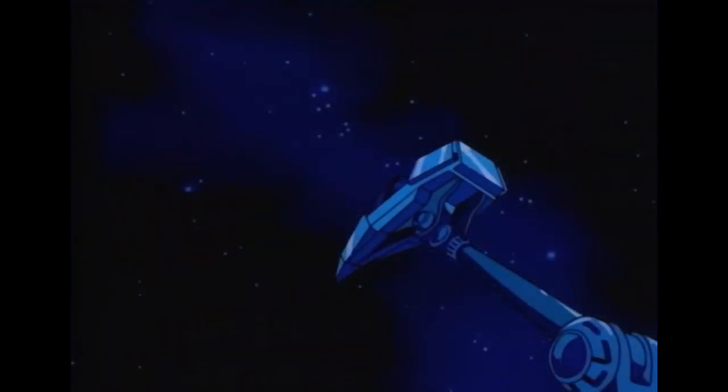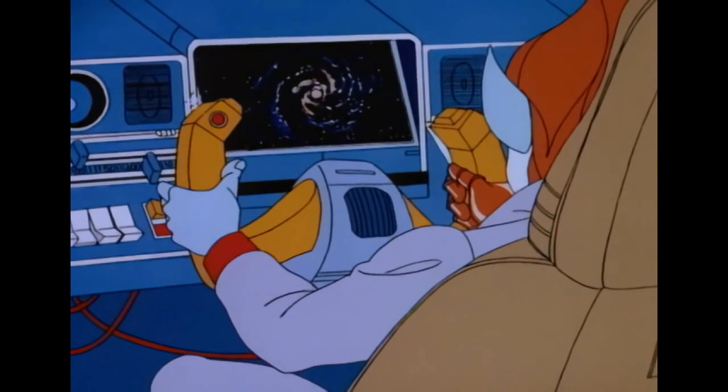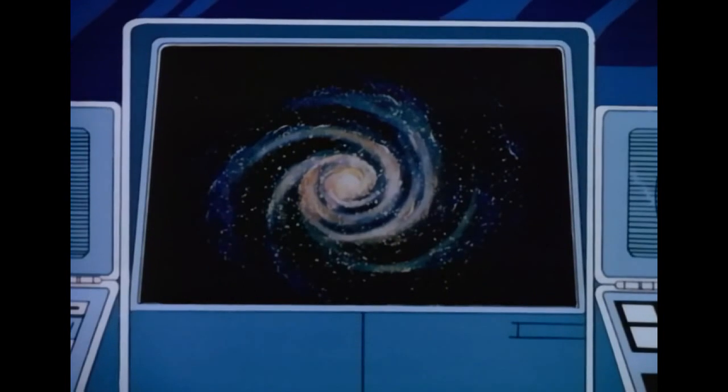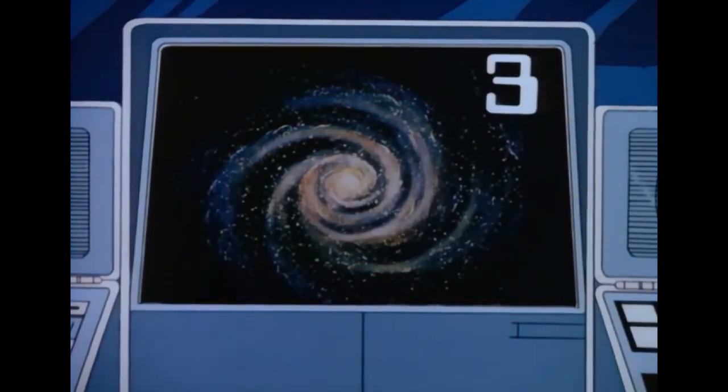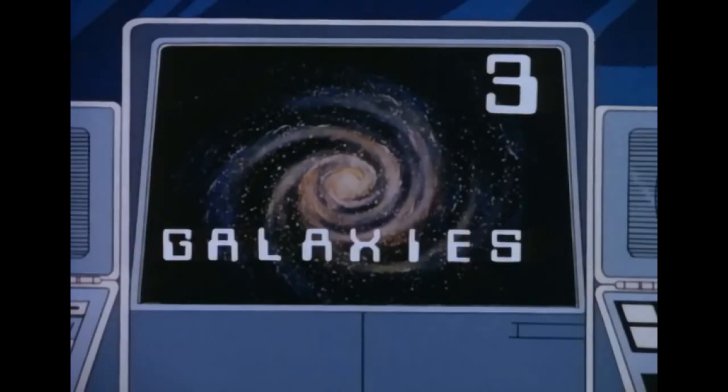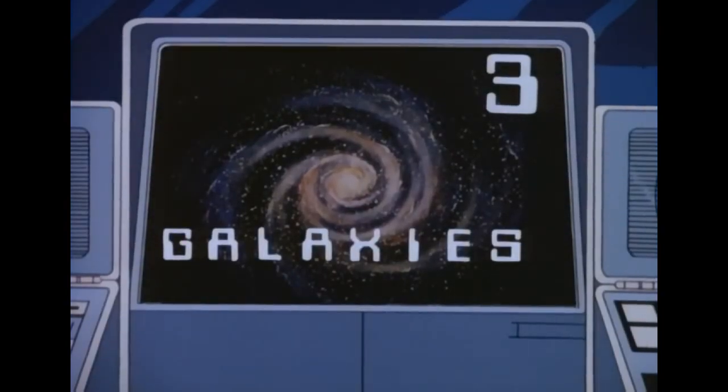Throughout the universe, stars are found in huge groupings. Some are shaped like pinwheels. Others are round or even irregular in shape. For 3 points, kid, what are these groupings of stars called? Galaxies. Galaxies, right. 3 points.